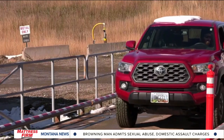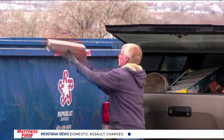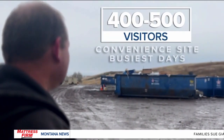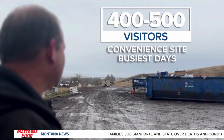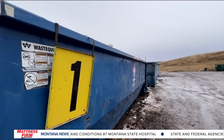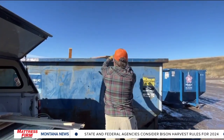But lately, he's noticed the site becoming strained, stressed, and undersized. In fact, the Gallatin solid waste manager Jim Simon says on their busiest days, they've seen 400 to 500 people visit the convenience site. We have lines out the gate down the road, which leads to potential safety hazards. And these blue bins can only hold so much. Once they fill up, we can't accept any more waste at this site, and we have to close the facility.